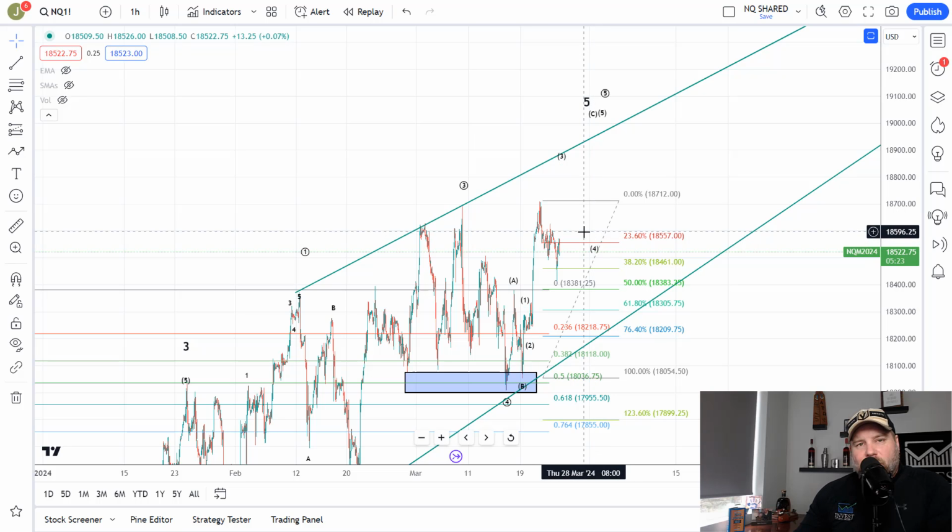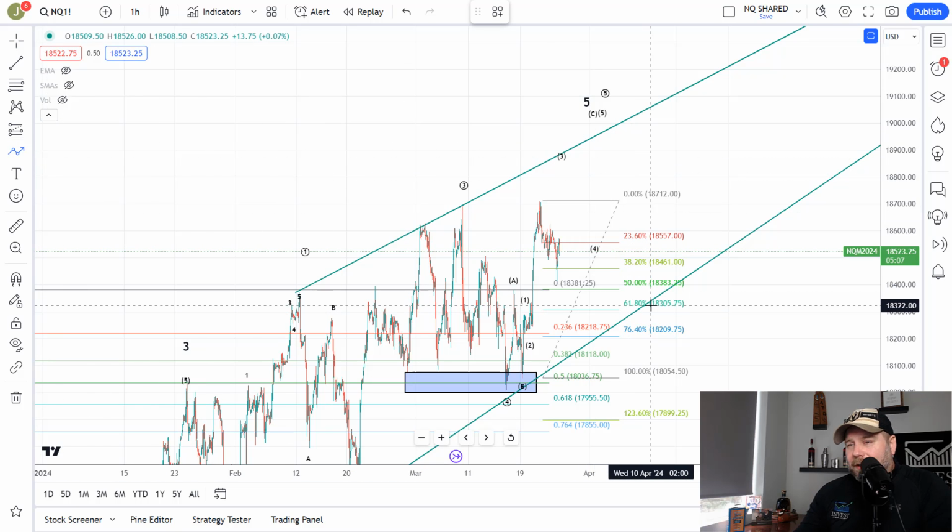But again, the theme is always going to remain the same up here. We're looking for a topping area. We're looking for the market to find a top and break support. And until it breaks support, it is a bull market, and the outcome is expected to be bullish, and you should be bullish. So just a caveat there so that you understand what I'm about to tell you is only if they break support.